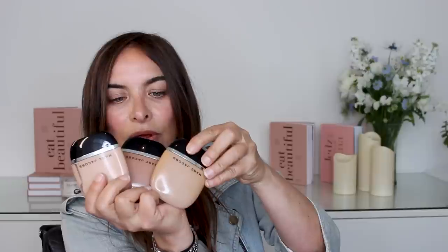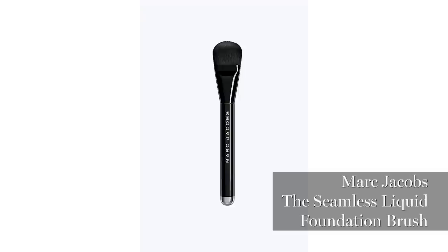Now, Marc Jacobs have launched a foundation. They've sent me a few colours. I want to do like a fan. I think these are cute, handy, fit in the bag. I think their range is good. I wanted to show you Marc Jacobs, and they sent a really nice brush with it, which I think is great to be putting on the foundation with. It's a really nice brush, so have a look at that. They always send me amazing things.